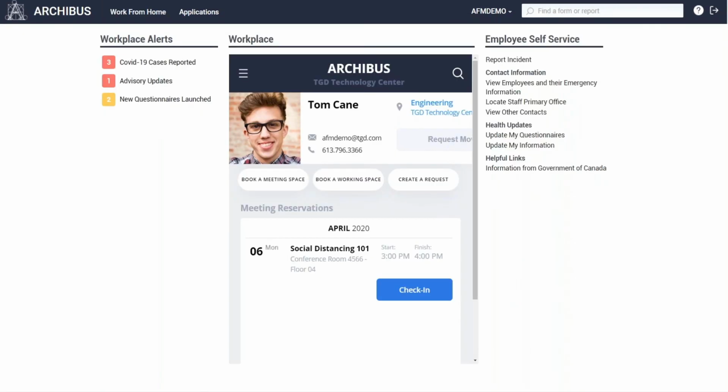With that, you can see how, as an end user, I can start through the first phase of dealing with the pandemic. Next time, we'll show you how a manager or a supervisor manages the new emergency workforce.